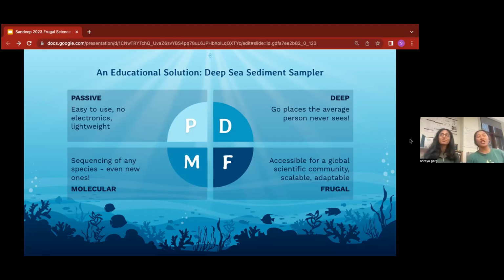And then in addition, another requirement was that we want to do molecular monitoring. So we want to be able to detect species of all sizes up to the micro scale. And using a molecular method like sequencing will allow us to do that for species both that we know and that we're still figuring out, which is very exciting.